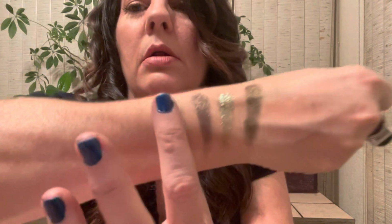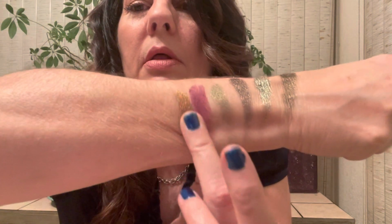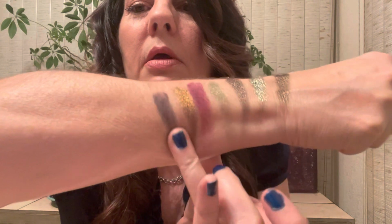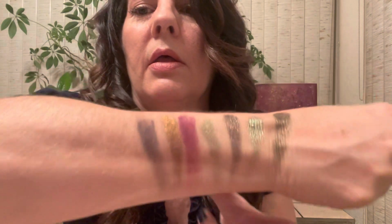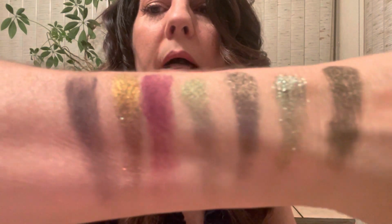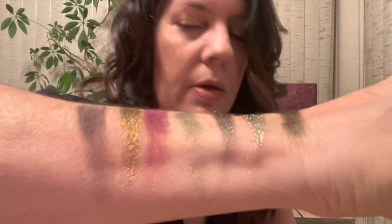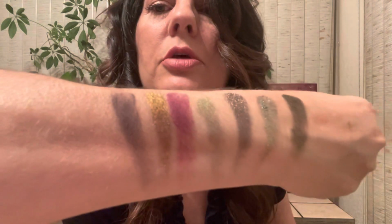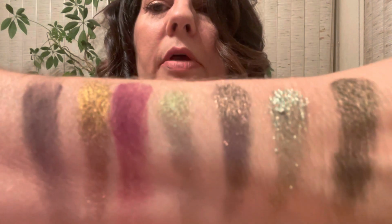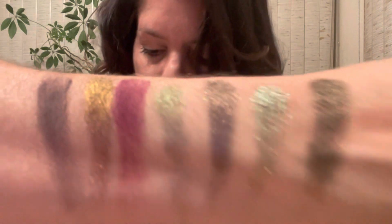Oh my God. Everything from Adept I like. I have the Kodan palette, the Plain Jane palette, and now these two. So yeah, I'm loving Adept Cosmetics. So this sparks joy for me.